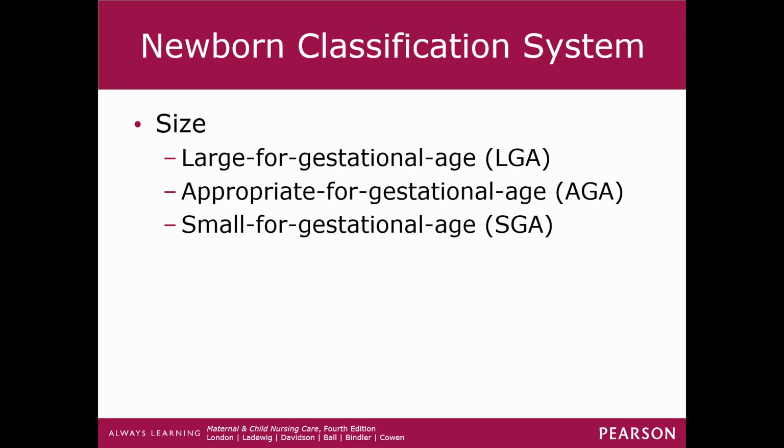Now, when we talk about gestational size, there's an appropriate size for each gestational age. So when a baby is born at 36 weeks, there can be an appropriate weight for that baby. At 36 weeks, that baby can either be small for 36 weeks, or it can be large for 36 weeks, or it can be appropriate. So large for gestational age is designated as LGA, appropriate for gestational age is AGA, and small for gestational age is SGA. Okay?